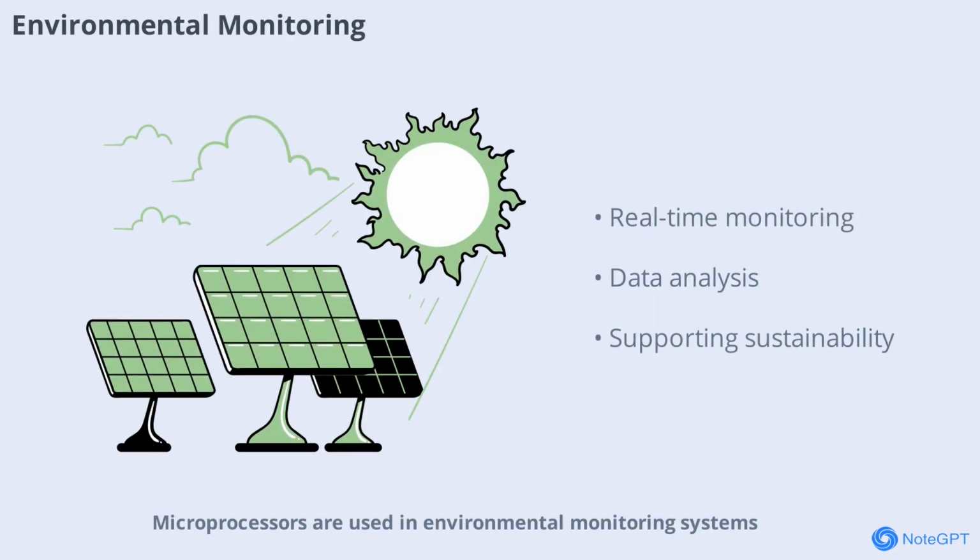Microprocessors are used in environmental monitoring systems to collect and analyze data on air quality, weather, and pollution. These chips enable real-time tracking and help scientists make informed decisions to protect the planet. As environmental challenges grow, microprocessors will play a key role in sustainability efforts.